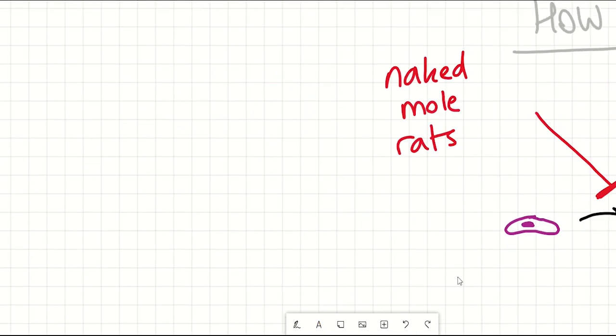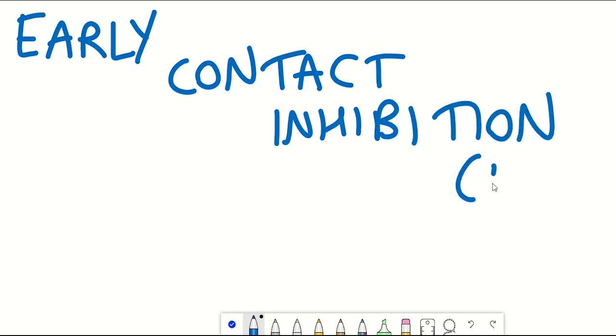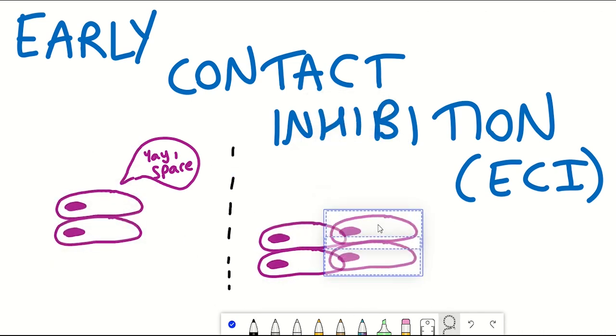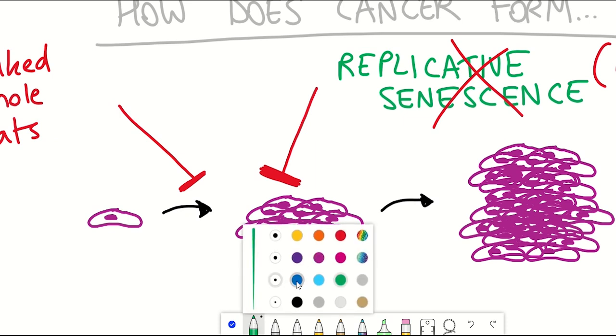So the first cancer resistance mechanism in the naked mole rats is early contact inhibition. Contact inhibition is when a cell stops dividing because it gets too close to other cells. Instead, the cells form a monolayer. In cancerous cells, they overcome this contact inhibition and start growing on top of each other.